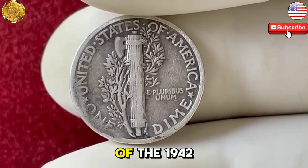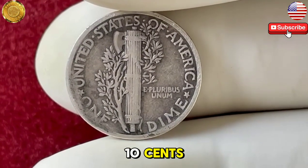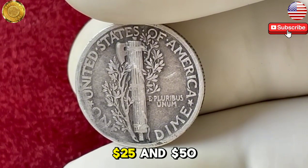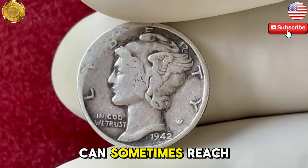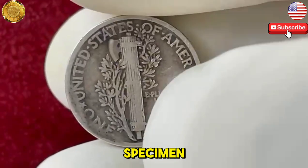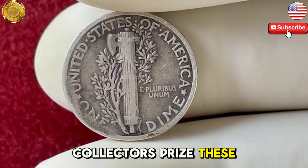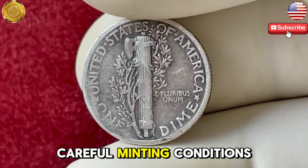Even common examples of the 1942 Mercury dime in high grades can be worth far more than 10 cents. An uncirculated 1942 dime from Philadelphia in MS65 condition might fetch between $25 and $50, while San Francisco and Denver versions can sometimes reach $60 or more. And if you're lucky enough to have a full bands specimen, where the horizontal bands on the reverse are clearly and fully struck, values can soar even higher. Collectors prize these details because they indicate a superior strike, usually from a fresh die with careful minting conditions.